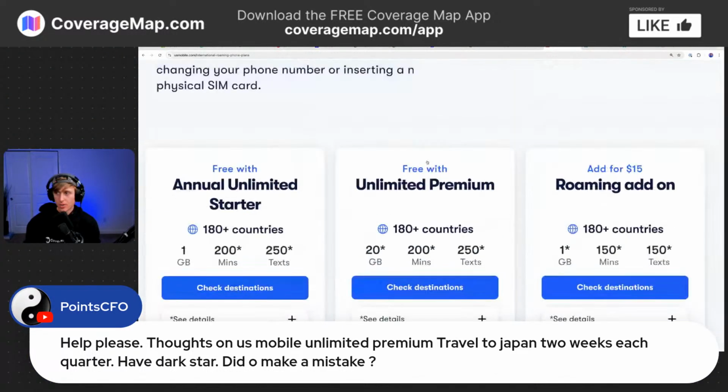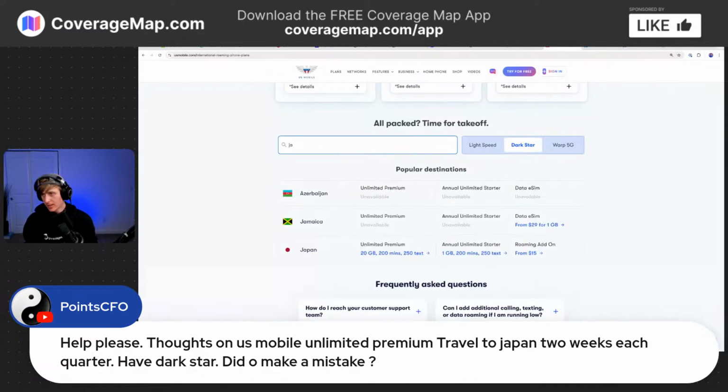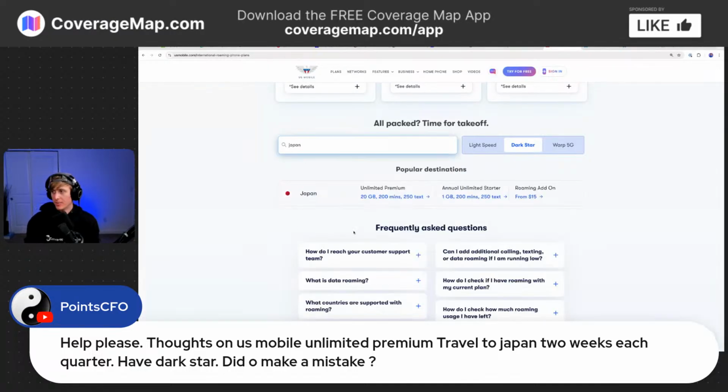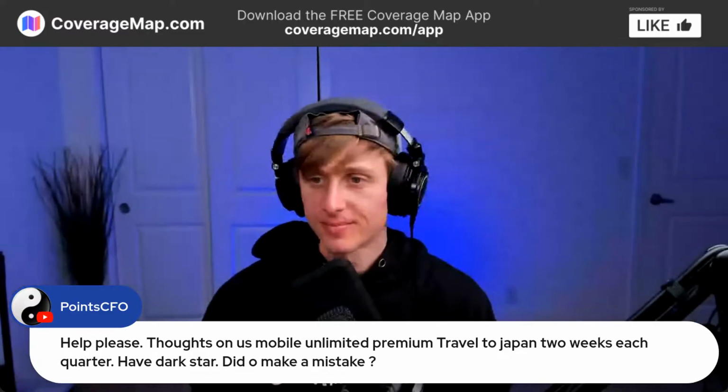Unlimited Premium. You're on the Dark Star plan. Let's go ahead and scroll down. Dark Star. You go to Japan, sounds like. So let me spell Japan correctly here. And you can see, boom, it is included with Unlimited Premium. You're getting 20 gigabytes of high-speed data, 200 minutes, 250 texts. The fact that is included with your plan for free is insane. Such a good value. So you made a great decision.